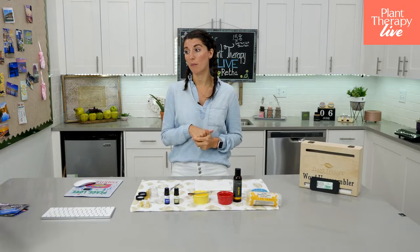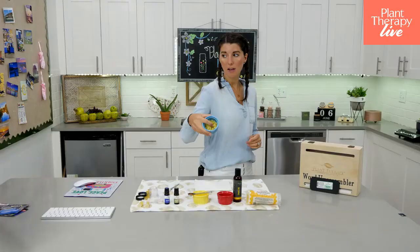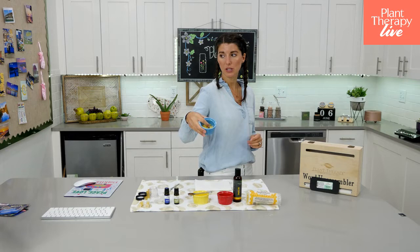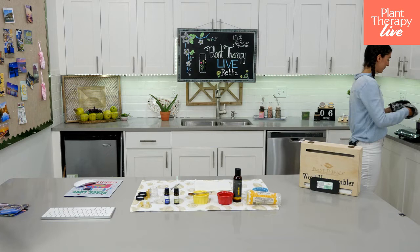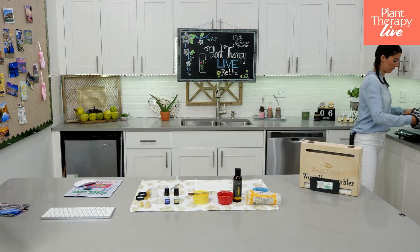So you need 1 tablespoon of beeswax, and we use these little beeswax pearls from Plant Therapy. And I have... Is this hot? Should be okay, but there are little mittens, you guys. Look at those little mitts. Okay, here she comes. Here I am.